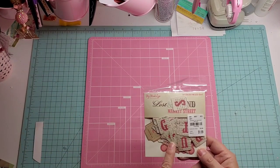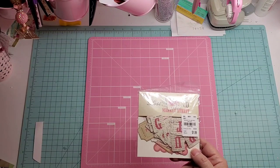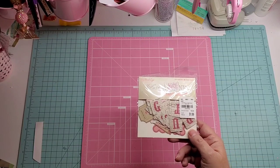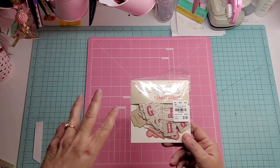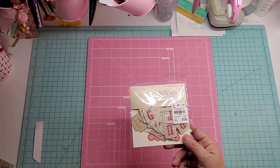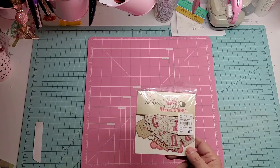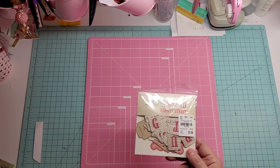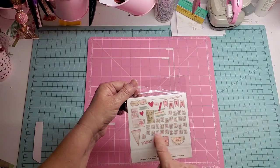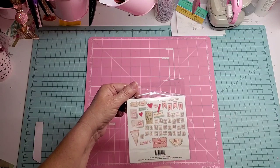I got this from the Lost and Found Market Street. You have seen me haul the paper pads, the 12 by 12, many times because I love, love, love them so much. But I had never seen the cutouts like this. I'm pretty excited about that. $1.99 will go great for the mini album I've got to get back to working on. My mind's eye. Love it so much. Oh, I'm sure you can't tell on camera, but they have the alphabet, some tickets. Some pennants. Oh, so cute.